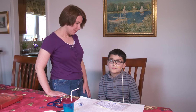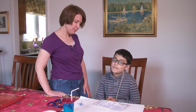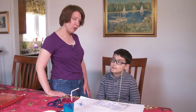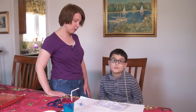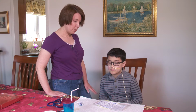Noah, how old are you now? I am 8. And how old were you when you got Crohn's disease? 5. And how old were you when you started putting in your own tube? 5. So Noah's been putting in his own tube for 2.5 years, and we usually change it once a month, sometimes a little bit more often if we need to. That's worked out really well.